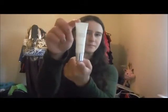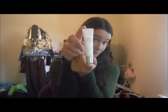Next, we've got the Audrey Belle Cosmetics, if I pronounced that right. Not very good with French. I think it's French anyway. It's a lip lift peel. So, there you go. And this is a full size product as well.